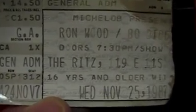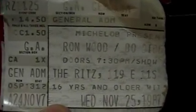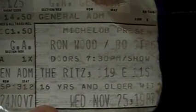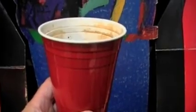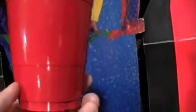In November of '87, I saw Ron Wood and Bo Diddley at the Ritz. This is the ticket stub from that show. And from that same Ron Wood, Bo Diddley show, November '87, this is the cup Ron Wood was drinking out of on stage, and I was really close, and at the end of the show, I took the cup. So this is one of two Ron Wood cups that I have. This one is from 1987.